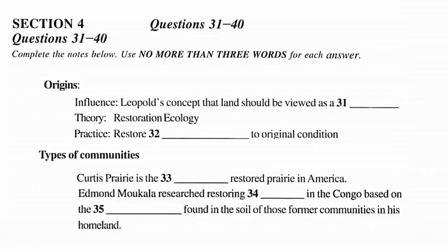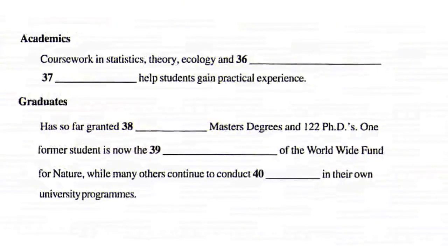Now look at questions 36 to 40. As the talk continues, answer questions 36 to 40.